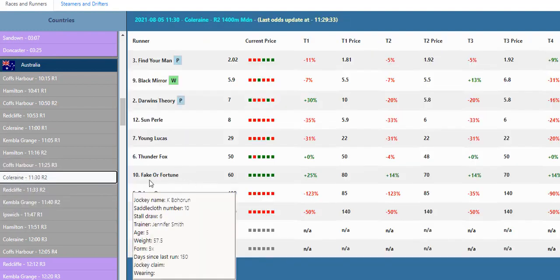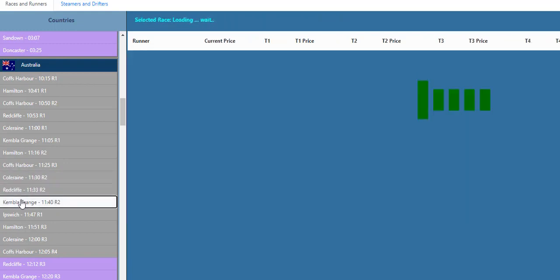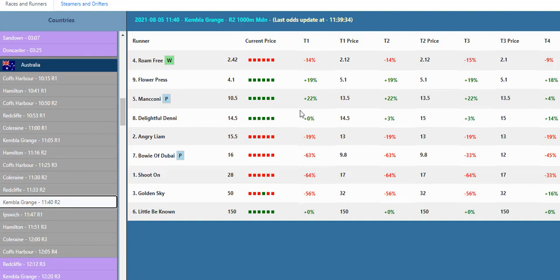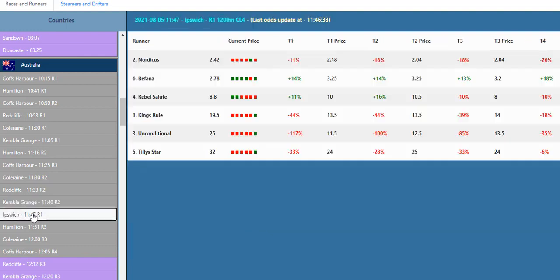Coleraine, one down the bottom there, Fake or Fortune. So we would have had one bet if you were going to bet that high. These ones do win, so don't discount them. And here we've got 4 all greens. One thing, I don't go over 3 all greens when I'm doing it on Racing Price Monitor, but I would have had a bet here. I wouldn't have taken the 150. I would have taken these ones here.